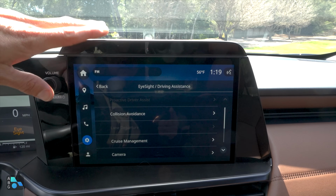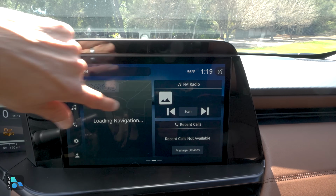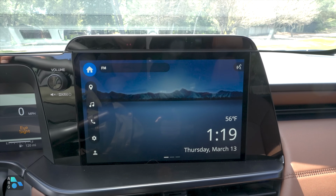This has all been significantly improved versus the previous generation of Subaru software. Subaru software has always been easy to use, but it's never been the most modern looking, and I think this is definitely taking that software in a new direction.